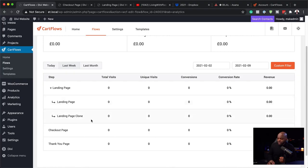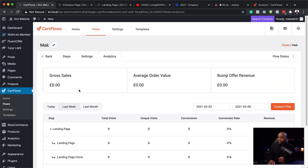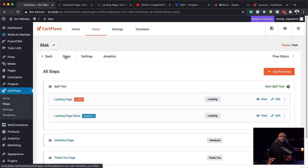So this is the main one and this is the clone. And it also tells me how my checkout page and my thank you page is working. Okay, so let's say later on you decide you want to make your funnel even more sophisticated and test things out. And perhaps you want to add an upsell or a downsell. Let's see how easy it is to add these steps.